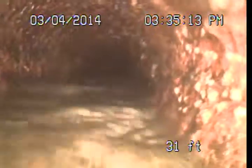So what I'm really looking for here in this original cast iron piping is any signs of failures occurring. One of the ways that I can tell how old the system is, is by watching the water that I have running here, seeing if it's clearing up nicely or if there's a bunch of mud getting washed down as I push the camera along. That's an indication that the bottom of the pipe is actually wearing out.